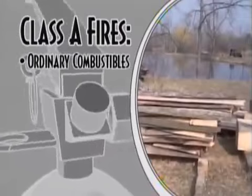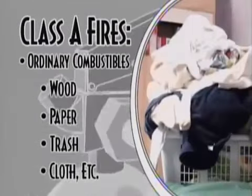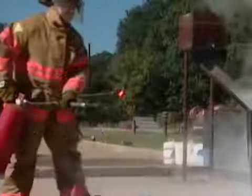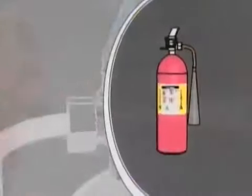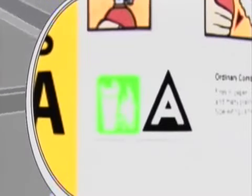Class A fires are those in materials like wood, paper, trash, cloth, and other ordinary combustibles. These fires can be extinguished by either air-pressured water or dry chemical extinguishers. Class A extinguishers are labeled with the letter A inside a triangle and/or a picture of burning trash.